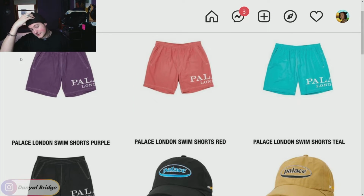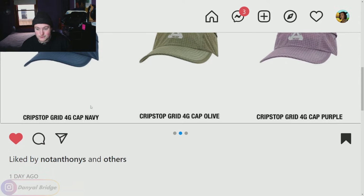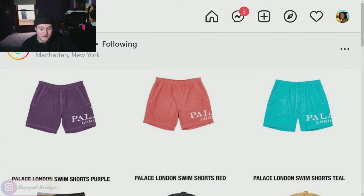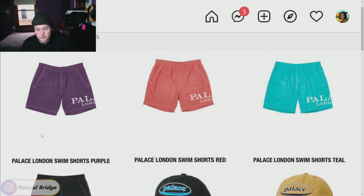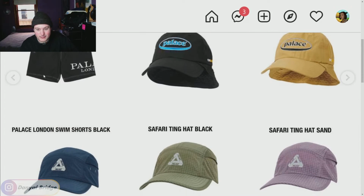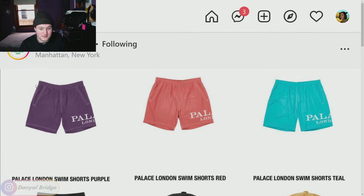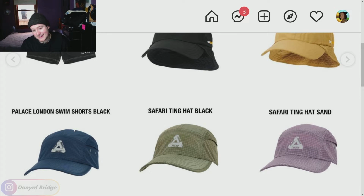Okay, I thought the shopping experience crew neck would come in a black, but looking at page 2, there doesn't seem to be a black version. So there we go. To kick off page 2, we have the Palace London swim shorts coming in a purple, red, teal, and black, with some contrast stitching on all the colors. You can see this white contrast stitching.